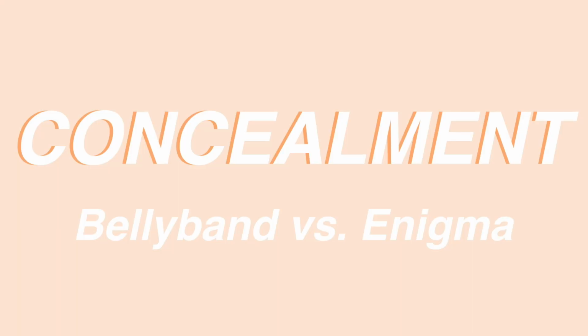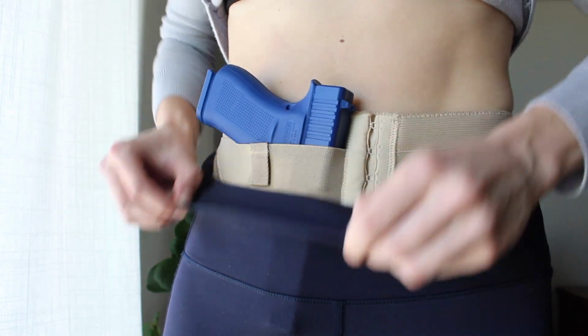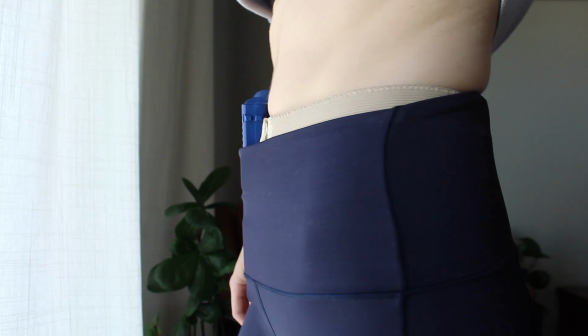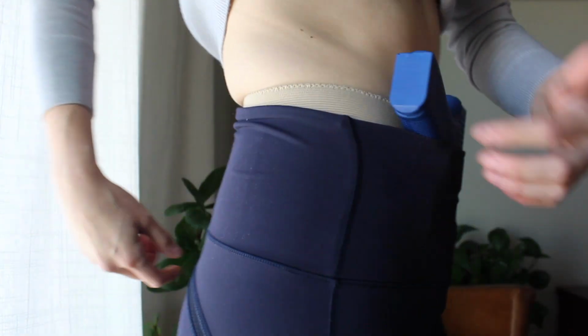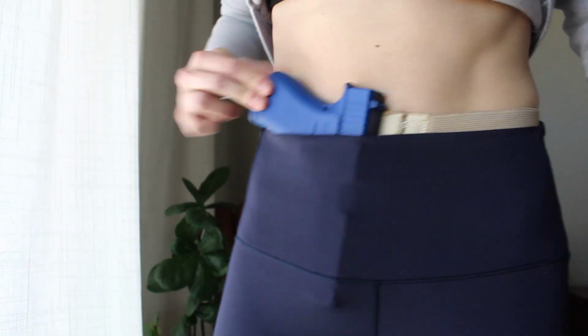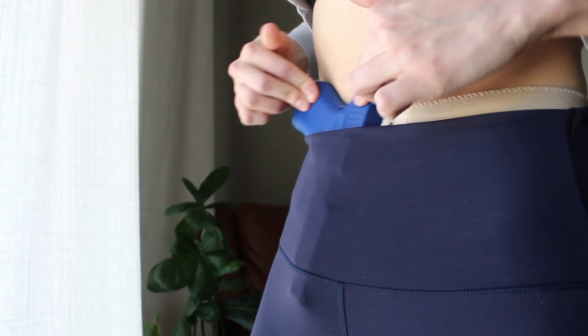So now let's move right along to the concealment portion of this video. I'm going to talk to you guys about how the Enigma conceals versus how belly bands conceal. I think this is going to be a pretty easy one for me to address when it comes to belly bands because belly bands don't actually have any concealment features built into them. It's essentially like a pocket that is designed to be worn around your waist that is separate from your pants. If you put a gun in a pocket, there's not anything to push up against any kind of pressure point to get the grip to tuck in or to get the top of the slide to tuck in.